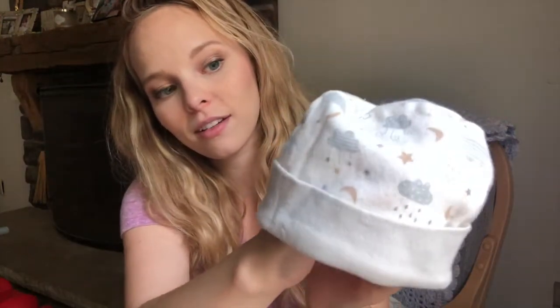But yeah, so this is the little outfit. My hospital provided a hat, and that's just what I used with my son, but I'm going to bring along another hat just in case. It might be too big for the baby, but little moons and clouds, oh, so cute.